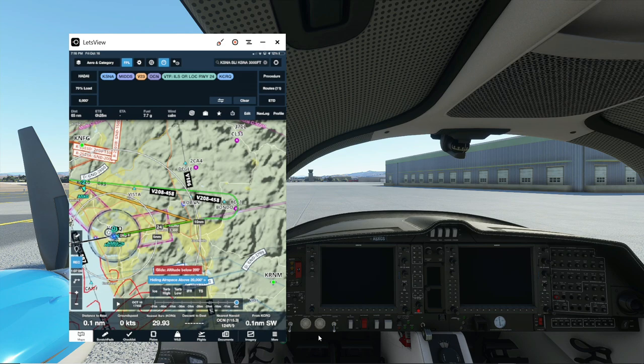Again, there's a lot of work here. The workload with IFR is very heavy. That's why I think if you learn how to use the G1000 and utilize it, it will reduce that workload, as you can see on a flight like this, instead of having to fly manually and brief the approach and do all these things.